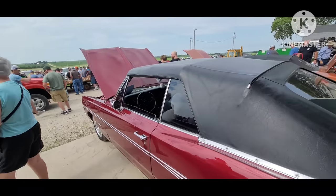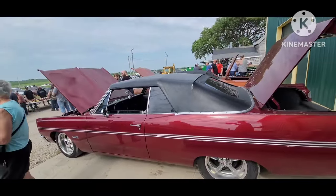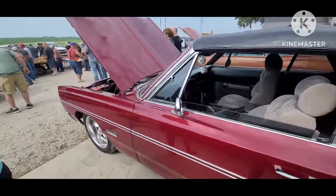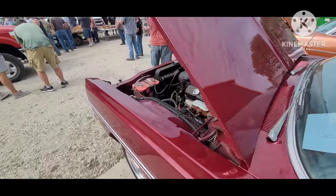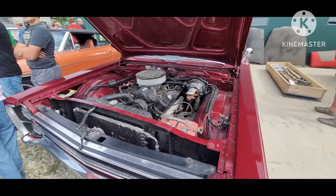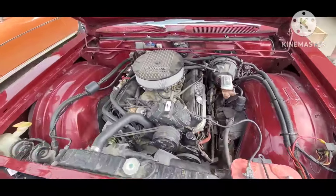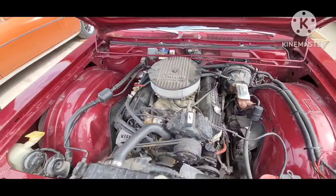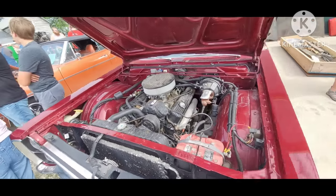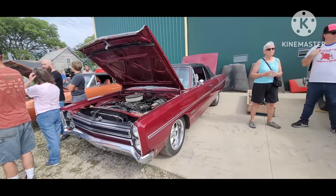Definitely not to my taste, but somebody that's wanting a classic car just to drive around, use, and have fun with, this would be a pretty good entry-level starter car and something that you wouldn't have to do all the work to because it's already been done. So this one starts great, runs great, just a very reliable, dependable cruising car.